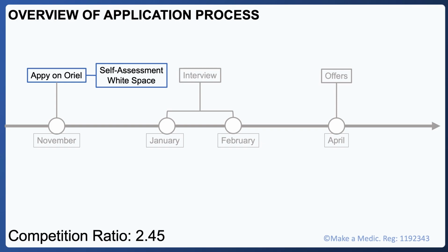Another big part of the application is the self-assessment score that you provide. I'll talk a bit more about that in a second. But you basically go through a number of sections and score yourself based on what you've done. So one section is teaching, and if you've organised a local teaching programme and provided teaching over 3 or more months, then you'd score yourself a certain number of points, and then there's a little white space section underneath where you justify the points that you've given yourself.